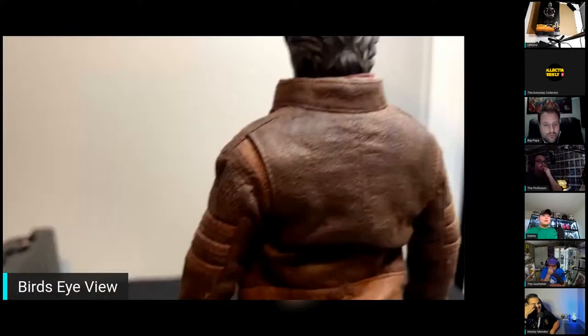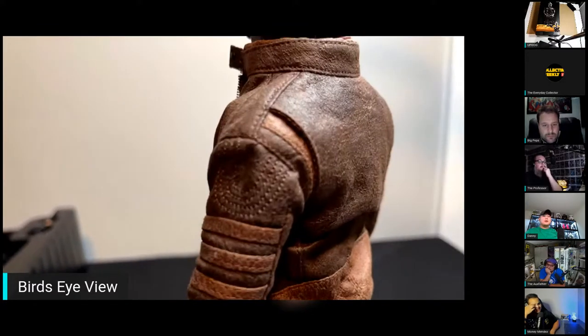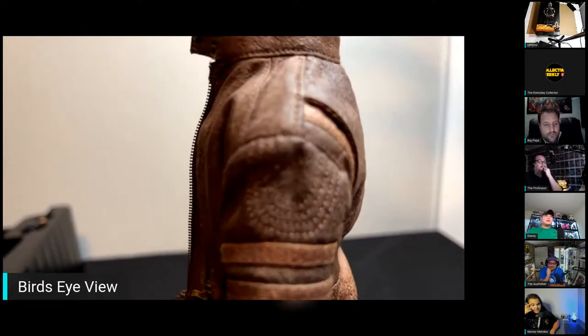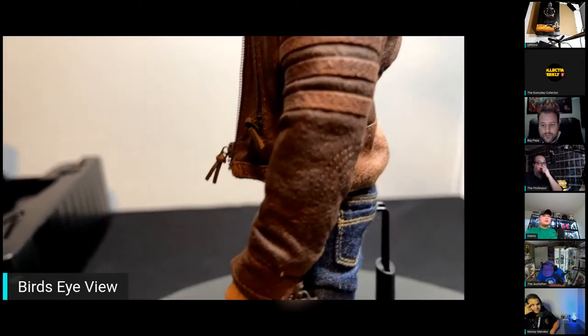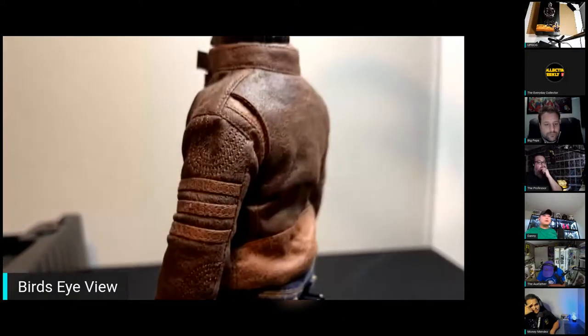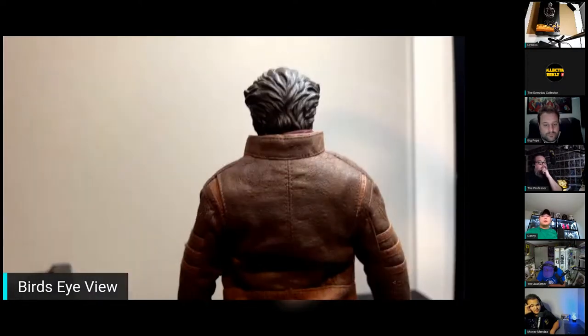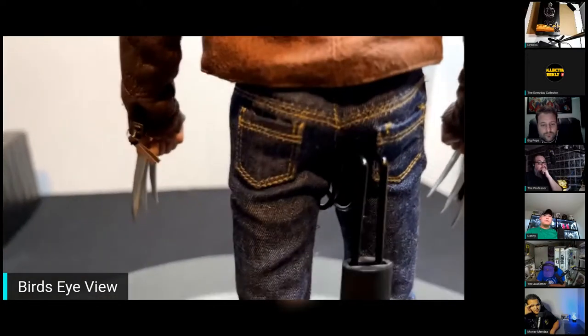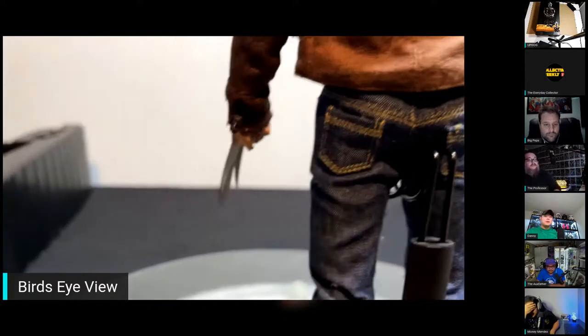Solid. The stitching on the jacket though, holy crap. I noticed that on the shoulder. I don't think I've seen a figure with stitching like this yet. Yeah, it looks really cool. And this jacket was well made, it's not that pleather. We were saying it's that suede material, so you really just don't have any issue. And again, one more time, the jeans. Come on, man. I don't think those jeans have better stitching than mine.